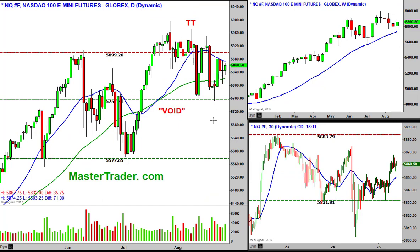We've got this void below here, this resistance above, and unless we can break out of this range one way or the other, just trading within the broader markets is just not the place to be. And just let it do what it's going to do through this correction here, and we'll see over the next week or so what actually happens. But you can see the weekly here potentially shaping up. A green candle here, actually a bottoming tail, with just chop up above. So a lot of uncertainty.